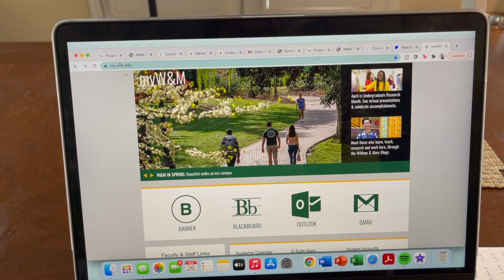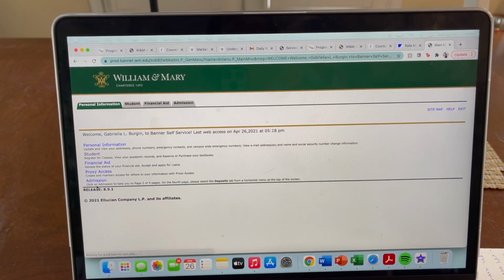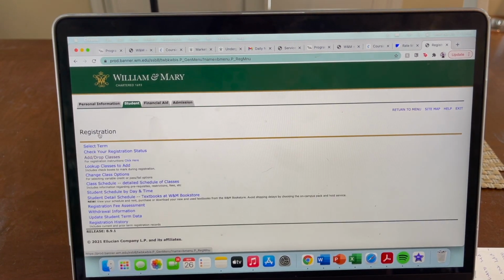So when it comes to actual registration, you're gonna go to mywm.edu. You're gonna open up Banner, you're gonna press the Banner button. You're gonna log in with your William & Mary email, and then you're gonna go to student registration, add drop classes. For freshmen, this will pull up a thing that says select your semester and then a PIN. You need a PIN in order to be able to register.